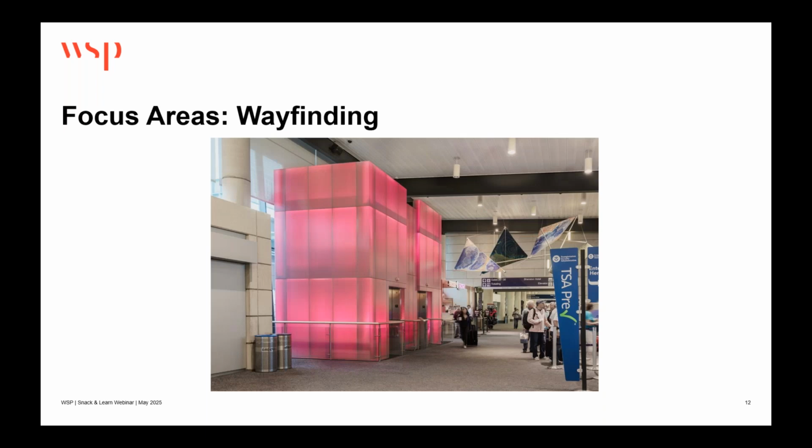Another big thing we work on is wayfinding. Wayfinding is really important at airports. Folks are traveling, they're not familiar with every individual airport. Signage is a big part of that. We also do internally illuminated signage. And then sometimes we get to do something fun like this.